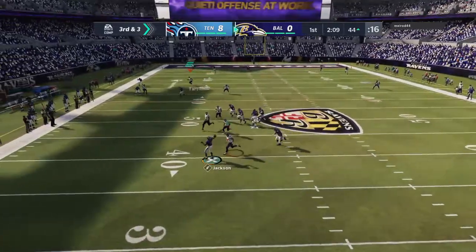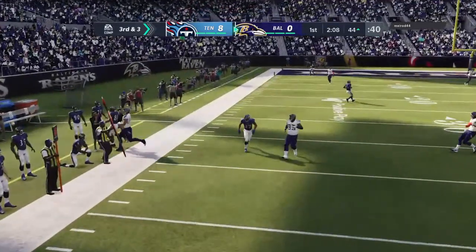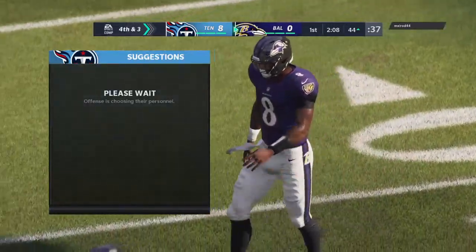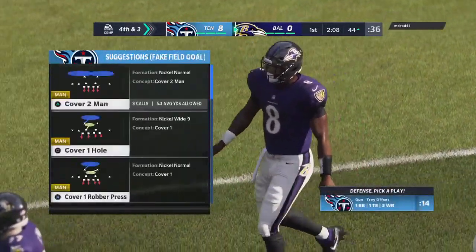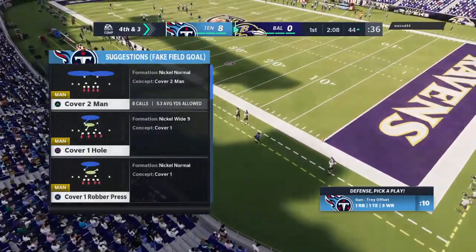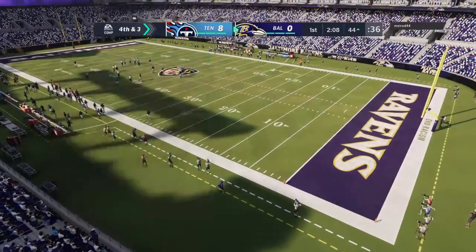Flushed out right. And that is incomplete. From the snap, he certainly looked like he knew where he wanted to go with the ball, but surprise, that guy was covered. So that took his attention elsewhere to no avail.